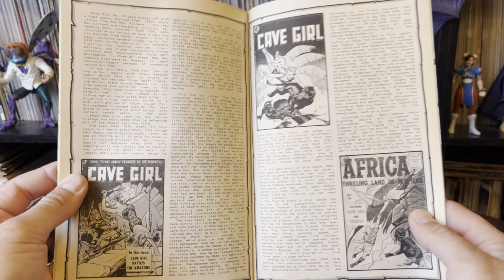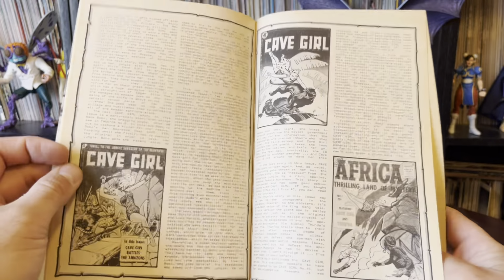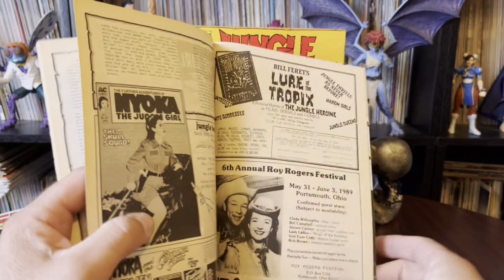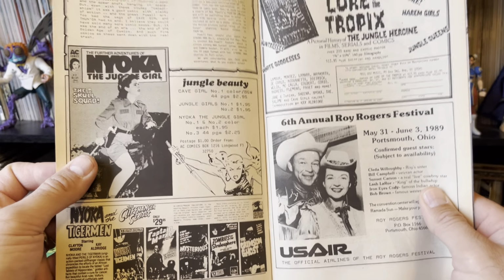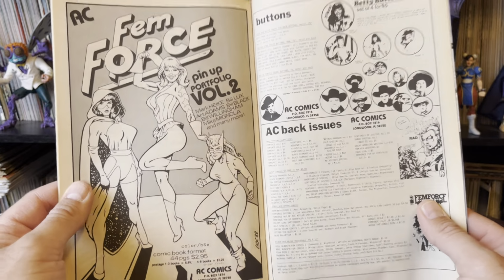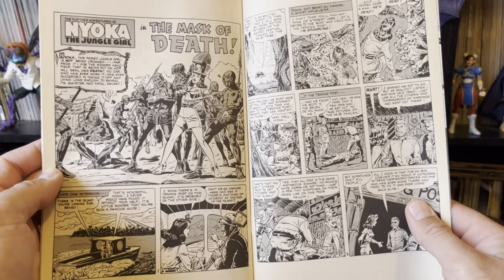And that is some heavy print. What were you guys thinking? AC, man. You guys were never sparing on some of your back pages. I've got a few issues like FemForce. It'll be 4 or 5 pages of thick lettering and letters and commentary and stuff like that. I wish I could say I'd gone through and read a bunch of them. I really should, because I'm sure it's interesting takes with the company, but I have not.